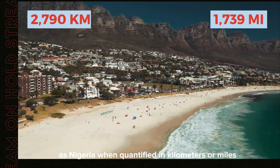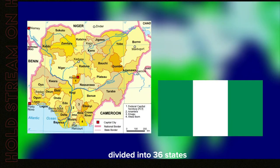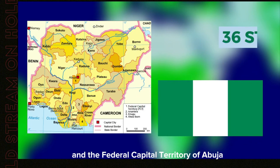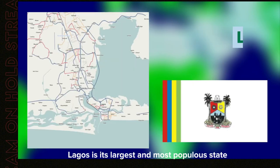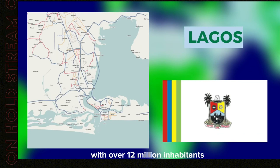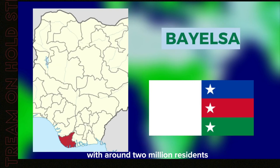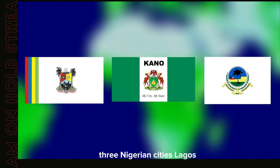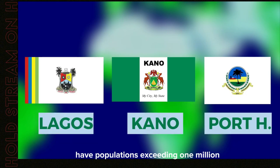For the metrically challenged, Nigeria is a federal republic divided into 36 states and the federal capital territory of Abuja. Lagos is its largest and most populous state, with over 12 million inhabitants, while Bayelsa is the smallest and least populous, with around 2 million residents. 3 Nigerian cities, Lagos, Kano, and Port Harcourt, have populations exceeding 1 million.